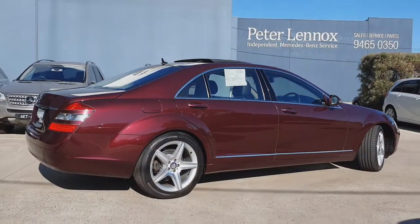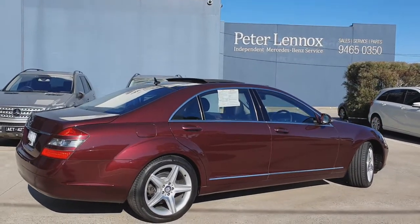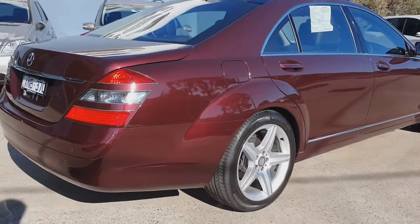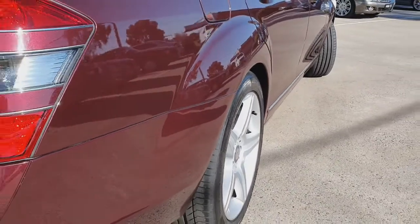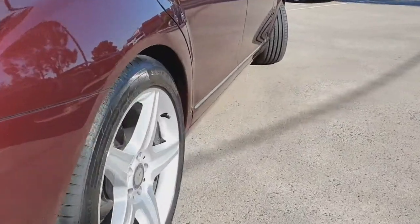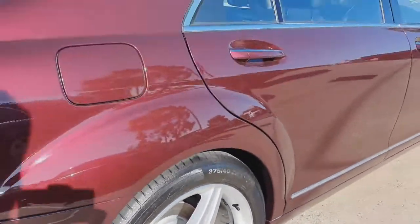Look at that, the Peter Lennox logo in the back. This beautiful car really doesn't get better than this. This does have the staggered wheels, so as you can see, they fill out those big S-Class guards quite well, and they look simply amazing. Makes the car look a lot tougher.